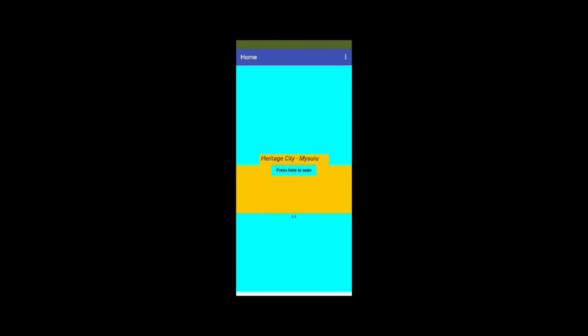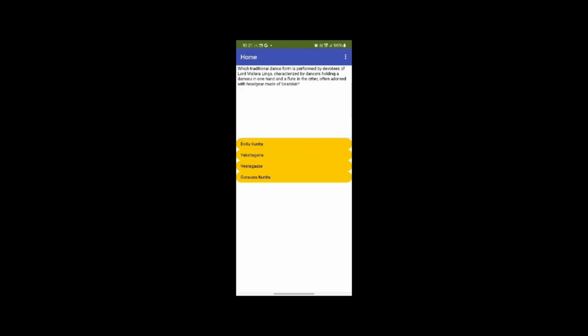The app adds an interactive element. 14 properties have barcodes. Scanning them reveals questions about Mysore's culture. Answer correctly, and you get discounts on property purchases and even extra heritage points.